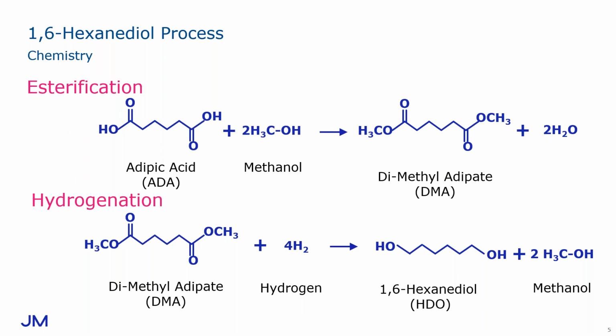Then the hydrogenation is performed over a fixed bed of catalyst in the vapor phase. And this controls the temperature rise and the residence times, leading to low byproduct make and maximizing the yield, as well as reducing the cost and energy consumption of the purification section. A less hazardous non-chrome catalyst is used for the reaction, and as you can see, the methanol is regenerated, an example of chemical looping.